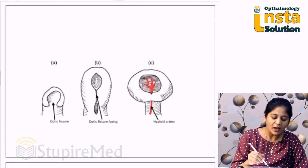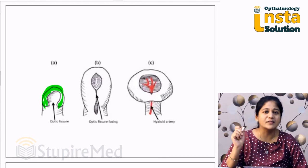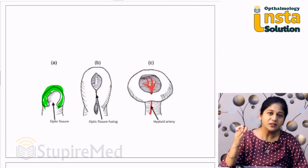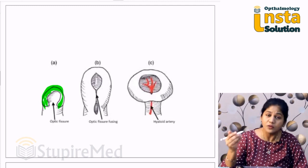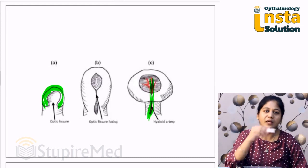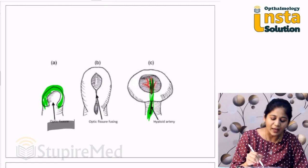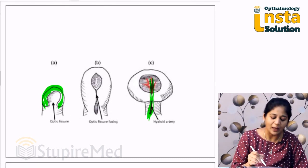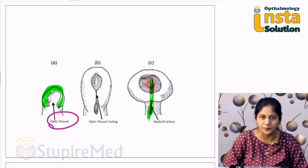Now, you know that we have a neuroectodermal cup from which your iris, your retina, vitreous and your optic nerve develop, okay? Now, during the time of gestation, this eyeball needs nourishment, and this nourishment will be through the hyaloid artery, which passes through a gap in this neuroectodermal cup, okay? So we have a gap here, and this gap is called your optic fissure, okay? So this is your gap, which is your optic fissure. It is also called the hyaloid fissure.